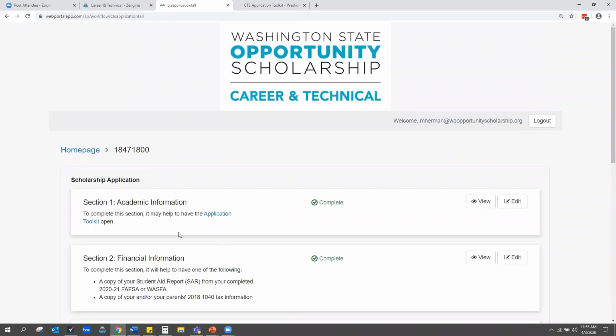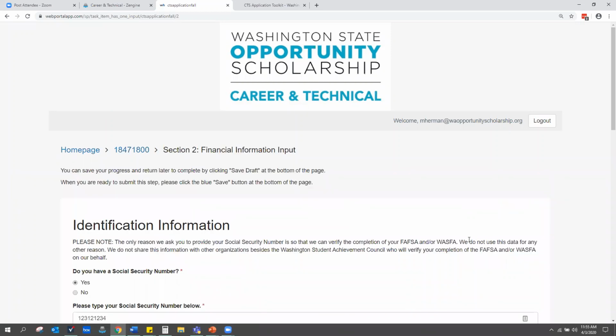Then we'll go ahead and begin the next section, which is the financial information section. The questions in this part will be very similar to the answers in your FAFSA or WASFA. So I really encourage you to go ahead and complete the FAFSA or WASFA first so that you can easily just copy the information over.